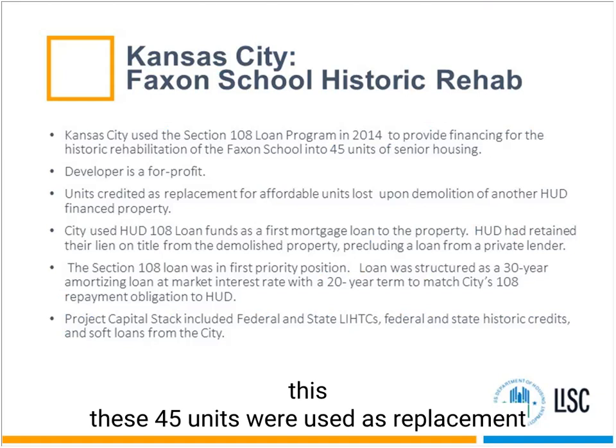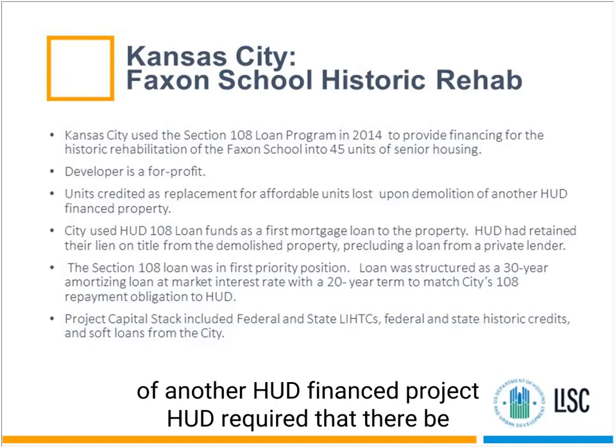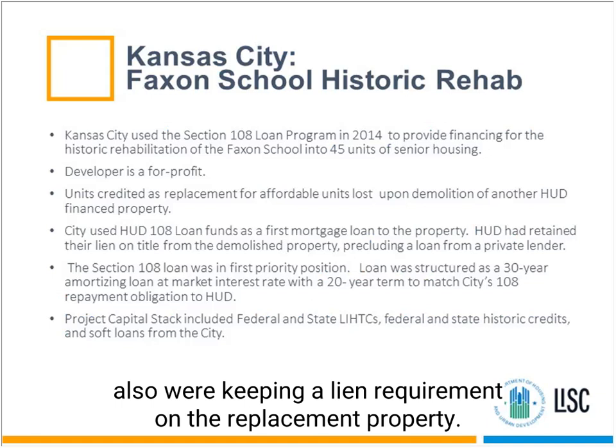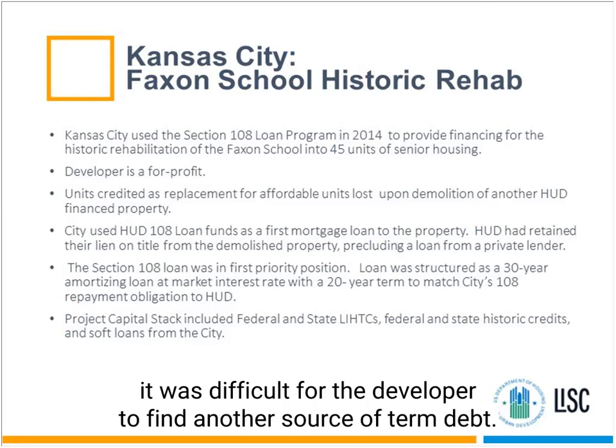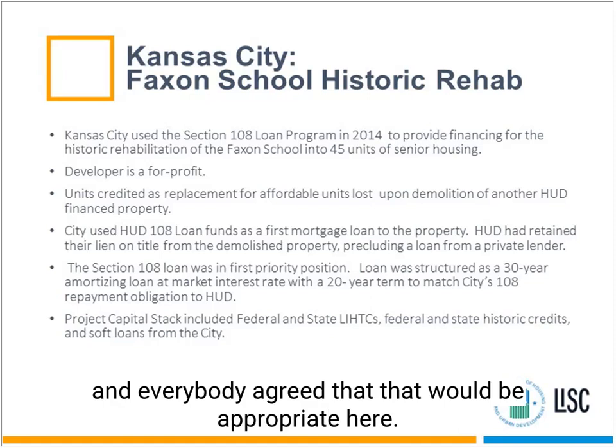These 45 units were used as replacement housing for other affordable housing units that were lost upon the demolition of another HUD financed project. And so HUD required that there be the replacement of those units, and they also were keeping a lien requirement on the replacement property. Because of that, it was difficult for the developer to find another source of perm debt. And so the city went to HUD to say, you know, we can't find another perm debt, let's consider the 108 program. And everybody agreed that that would be appropriate here.